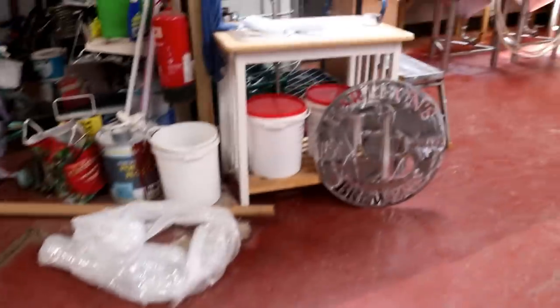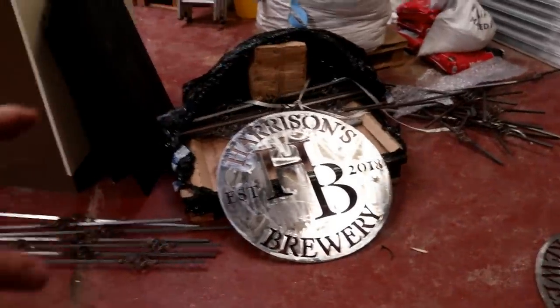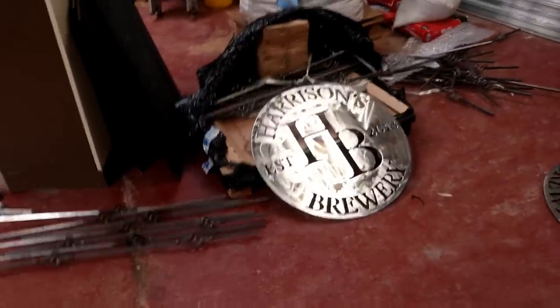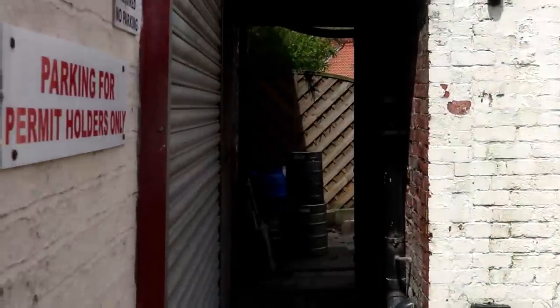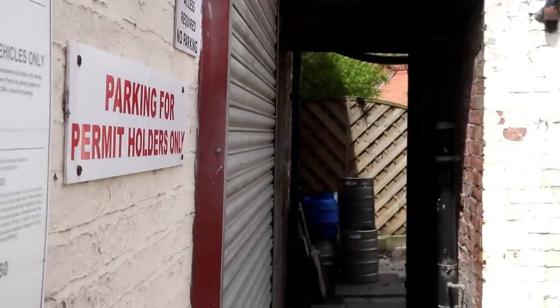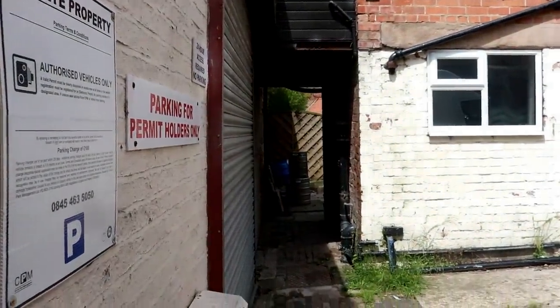So we've got three of them, there's one up there as well. The idea is two of these go against the canal railings and one of them goes in this doorway, or this little bit of an archway here, just in there, to prevent any unwanted intruders making their way around to the back of the establishment.